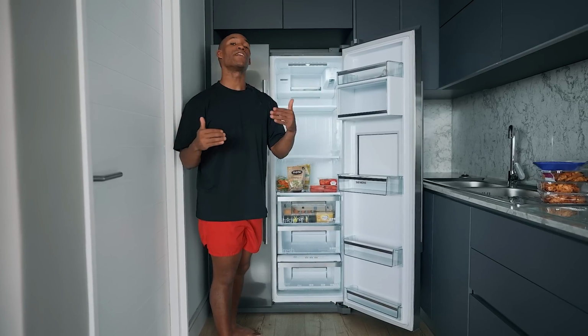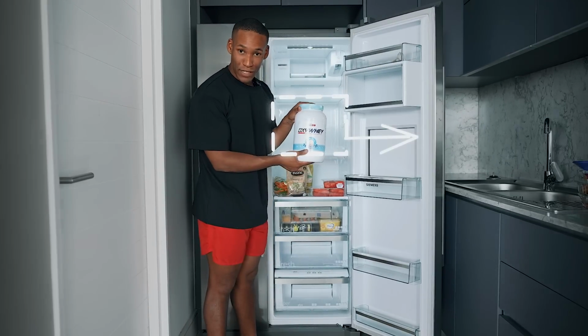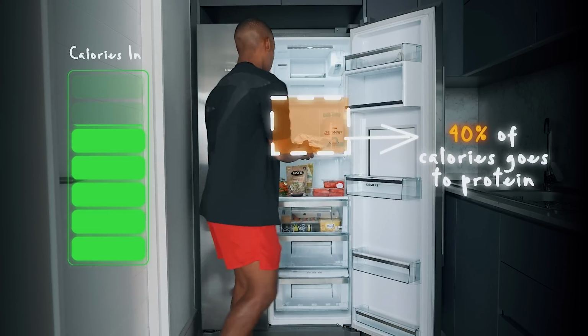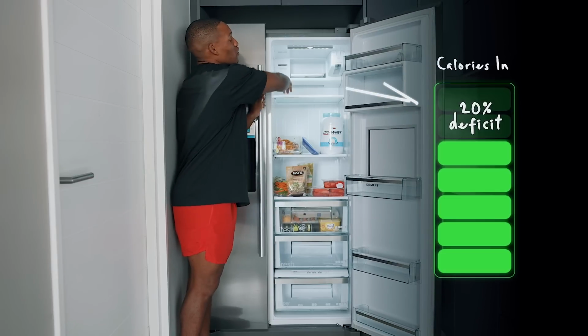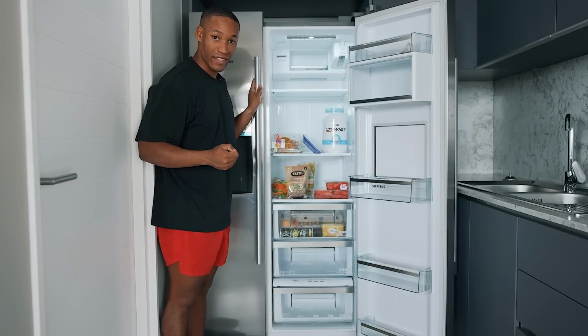And then finally, we wanna allocate 40% of our total caloric intake towards protein. A whey protein from HP Labs. Some lean chicken breast to mix it up. Some white fish. At the end of the day, if you hit this consistently, you leave yourself with about 20% of a caloric deficit, and do this over and over again, and this is exactly what happens.